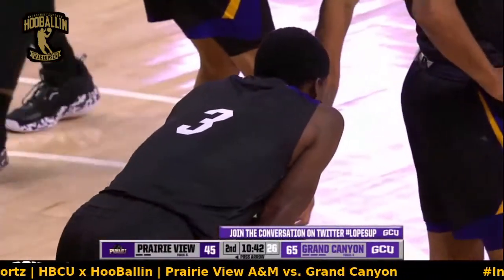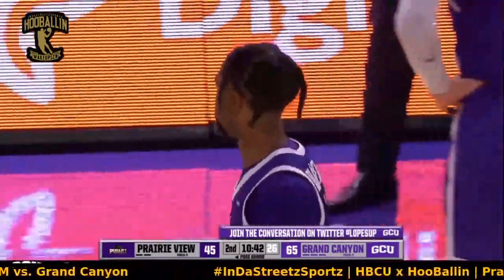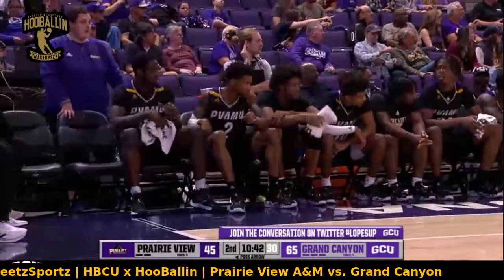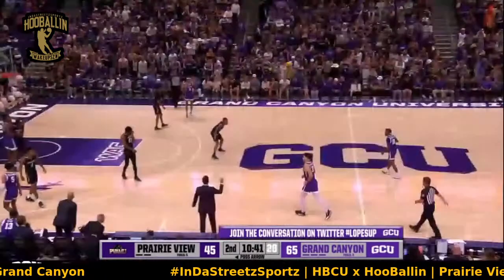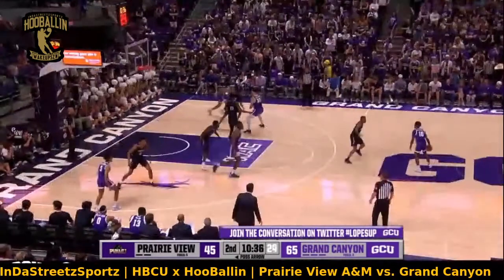Prairie View A&M was shooting 45% at the half. They're now 25% here in the second. I mean, you can't ask college kids to play back to back to back, all in different venues, in different states, different time zones, and then take one night off and then play again and expect them to be able to perform at their best in the second half of the game.